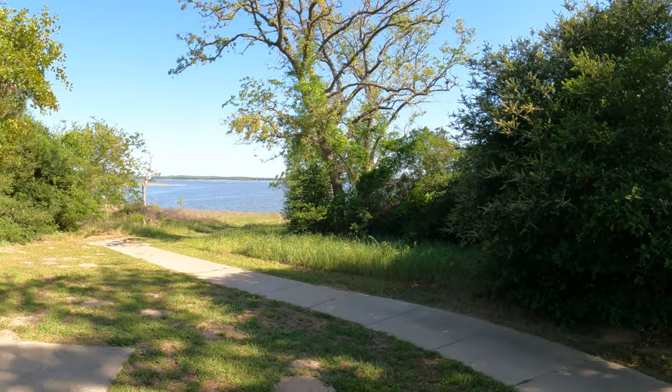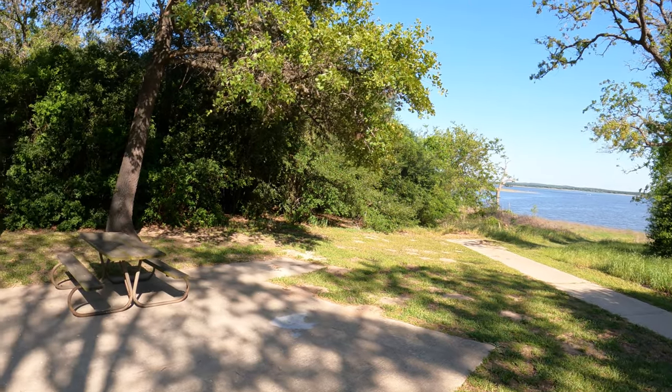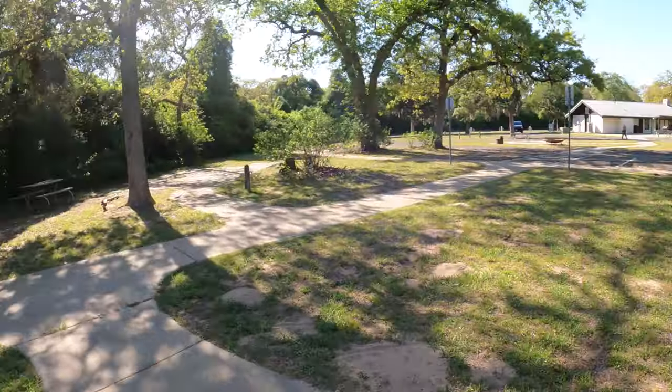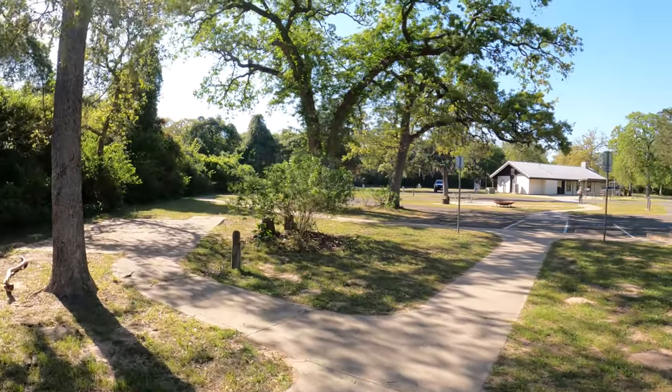Where are we? Oh, Lake Somerville State Park. Birch Creek Unit. A little opening to the lake there. We are in the group trailer pavilion. Let me get spun around here. It's a nice place to have a family reunion.